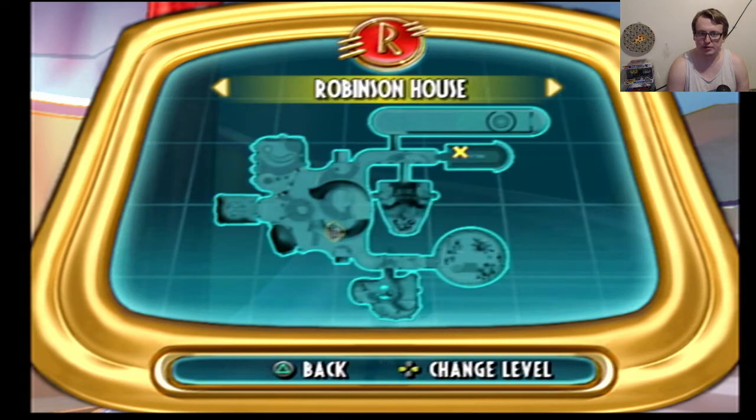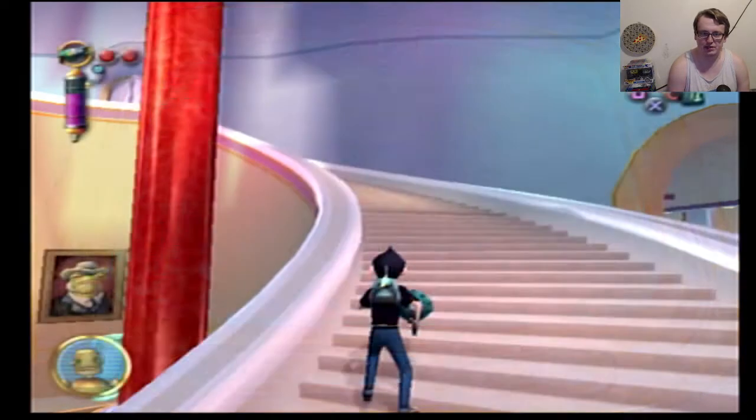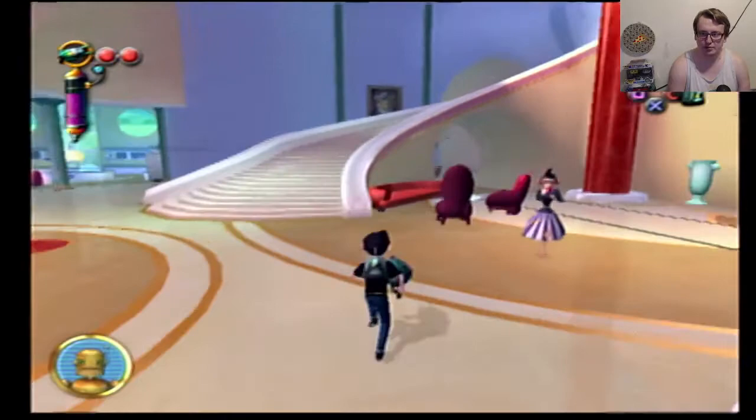Alright, hold on. Robinson House. Ooh, other side. Other side. So whatever direction I'm facing is this way. Go back this way. Look over the train.